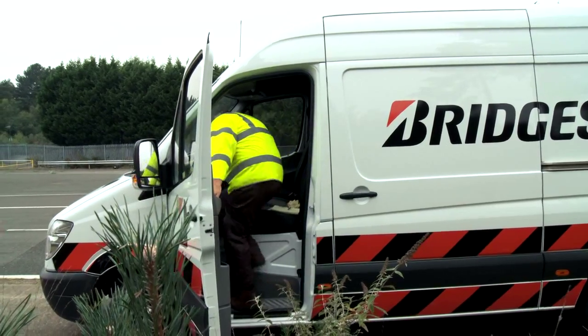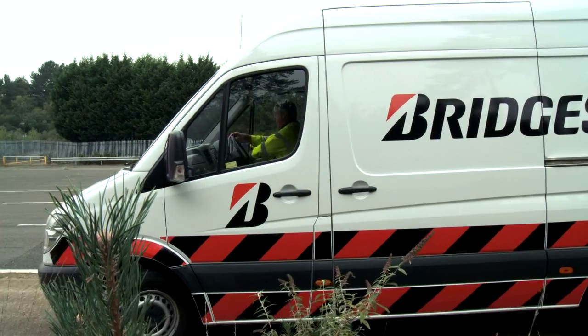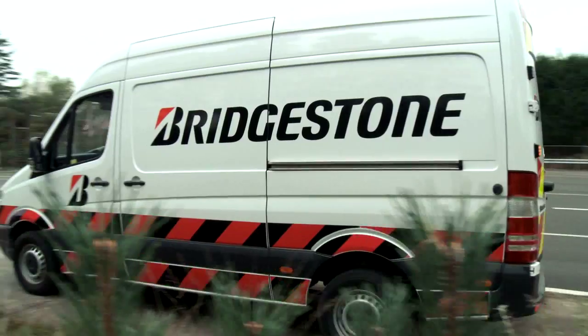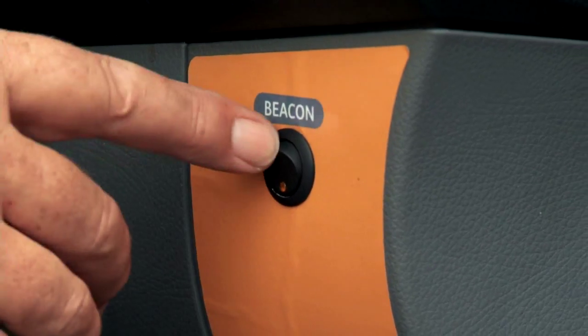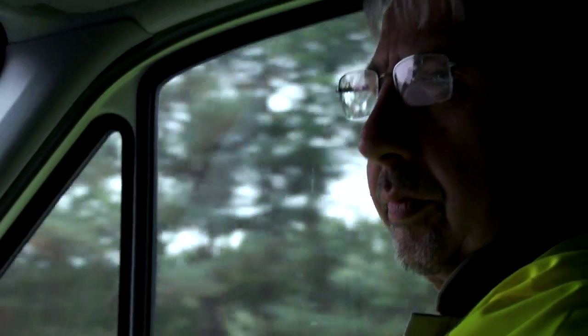I re-enter my vehicle from the safe side, put my seatbelt on, turn my hazard lights off, straighten the steering and proceed along the hard shoulder, building up speed and indicating my intention to pull into the live lane. As soon as I make my move into the live lane, I turn my beacons off. Back to the depot now. I wonder what my next job will be.